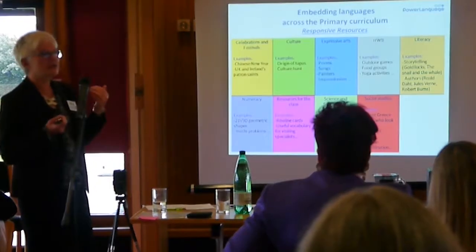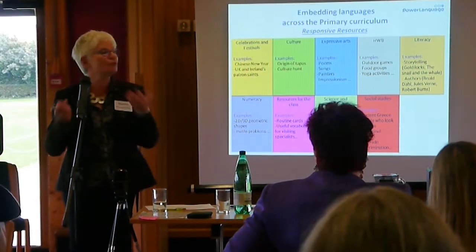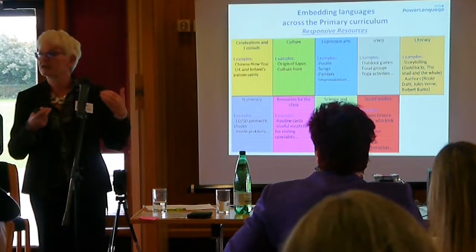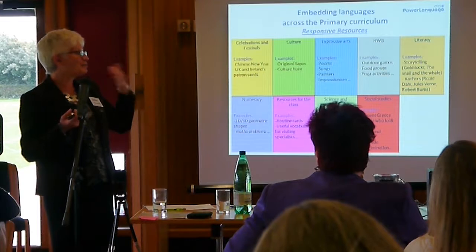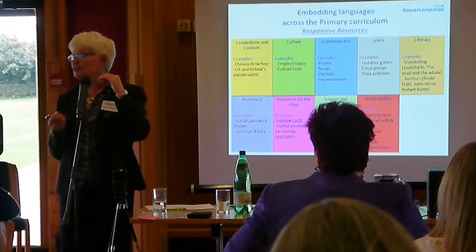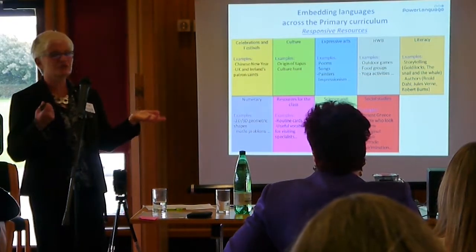Or we also make sure that within these resources, there's a space for children to do things themselves, use and then recycle for their own purpose what they've been presented with. So I have in mind, for instance, last year, for Burns Day, within the topic, we encourage children to actually make their own odes to the pets in French or Spanish.